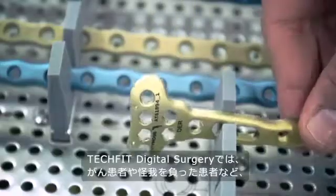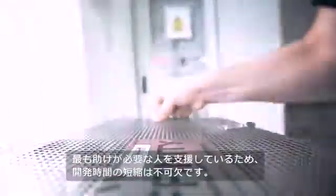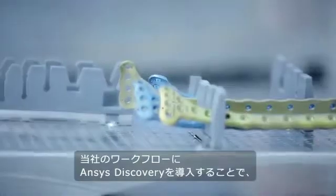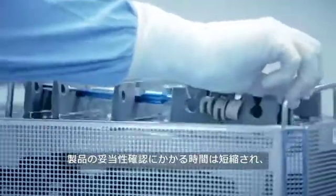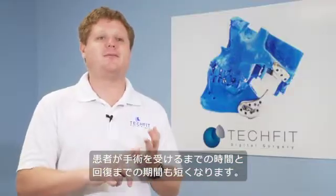At TECHFIT Digital Surgery, we help people when they need it the most. We're dealing with cancers, we're dealing with injuries. Fast turnaround times are key. Having Ansys Discovery in our workflow allows us to validate our products faster, help people get their surgeries faster, and help them recover faster.